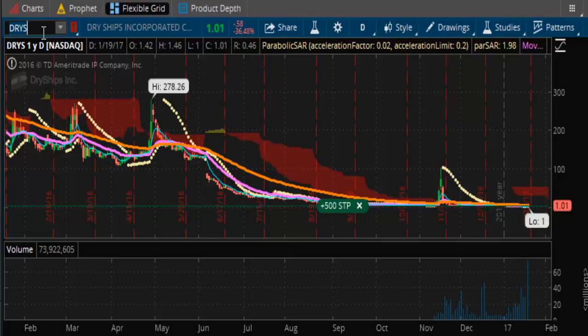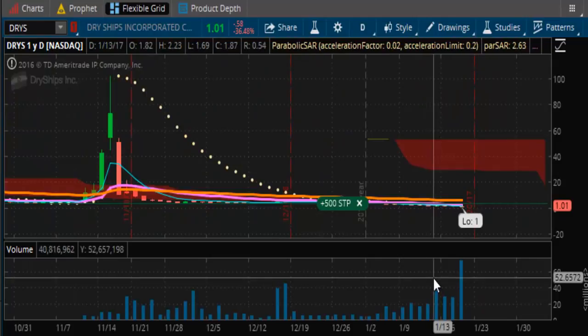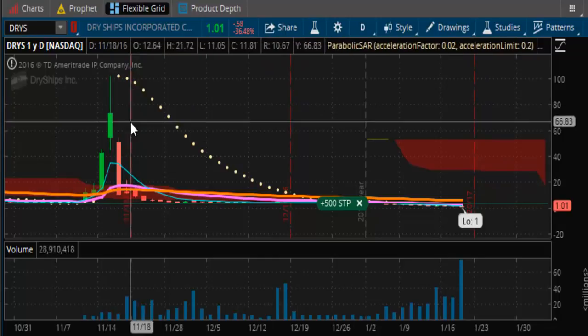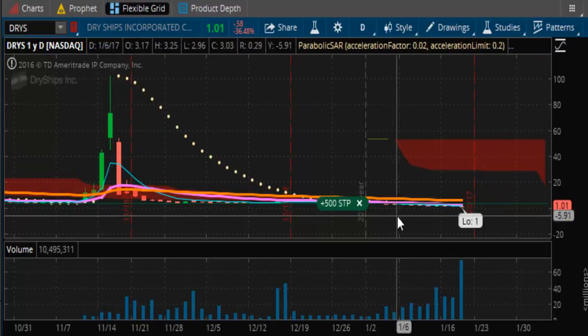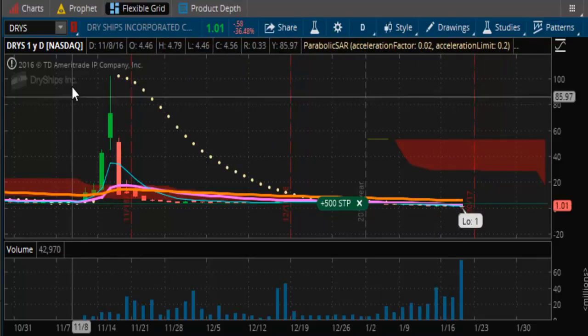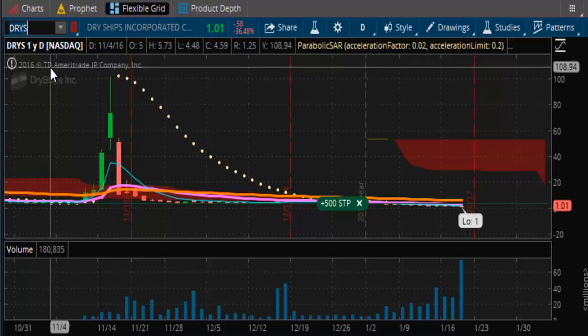All right, DryShips. I know there's a reverse split coming in this one, so I'm unsure where they're going to put the price. This chart is so jacked up, it could be repriced at $8, $10, who knows? But it's going to be repriced tomorrow, so we'll see what happens with that one.